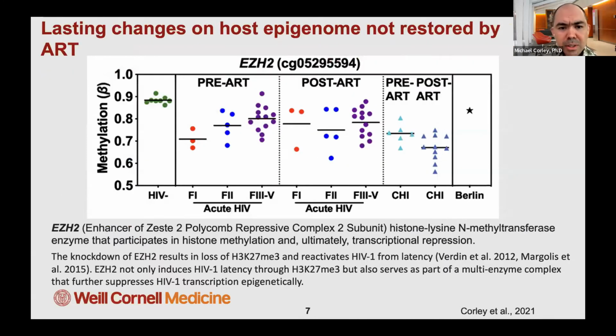And then subsequently, we started to ask questions related to potentially persistent changes. I'm providing an example here of one of the lasting changes that we identified. This change that we observed was at a regulatory region of the EZH2 gene, which is essentially an enzyme that participates in histone methylation and transcriptional repression. And intriguingly, in the literature, there's been a lot of work on EZH2 looking at reactivation of HIV from latency. I'm showing you here on the bar plot an example of one of the CpG sites among the regulatory region of the EZH2 gene in HIV uninfected individuals in green here. And then these are the individuals that were at acute infection staged at the different Fiebig stages. You can see there seems to be a significant hypomethylation in those individuals during acute infection.